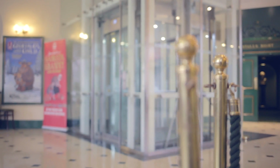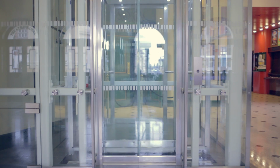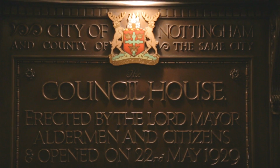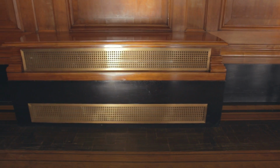The project in the Theatre Royal was to put in an aesthetically pleasing glass lift. In the Council House was to install a new heating system throughout the building. Both projects were undertaken for Nottingham City Council under the EMPA framework. Being a live environment, which we work in all the time, it was a bit unique because they had matinees and shows at the weekends.